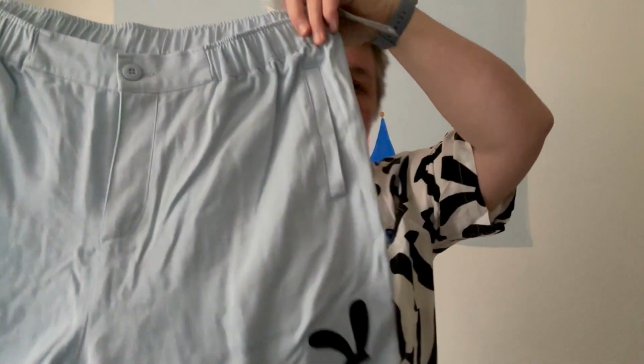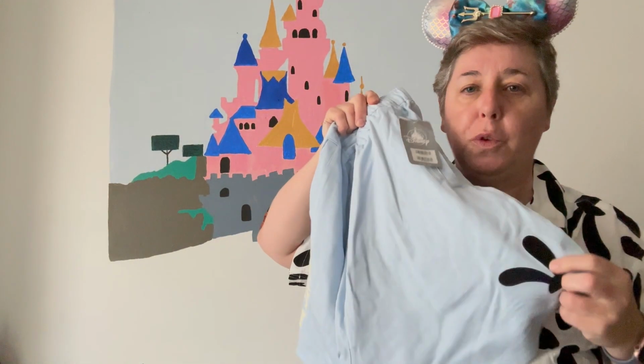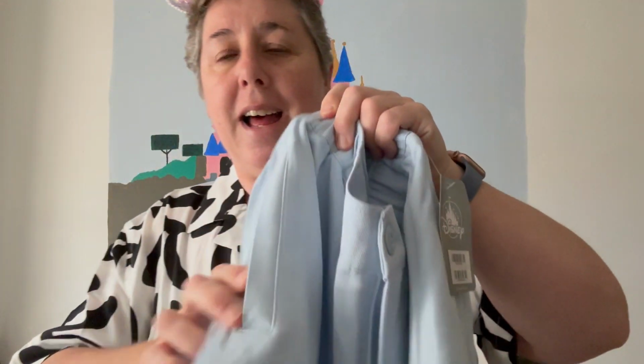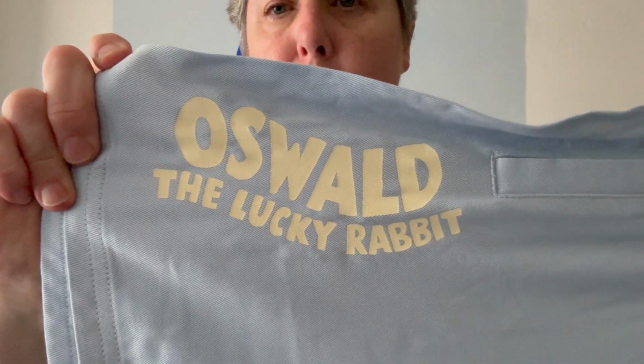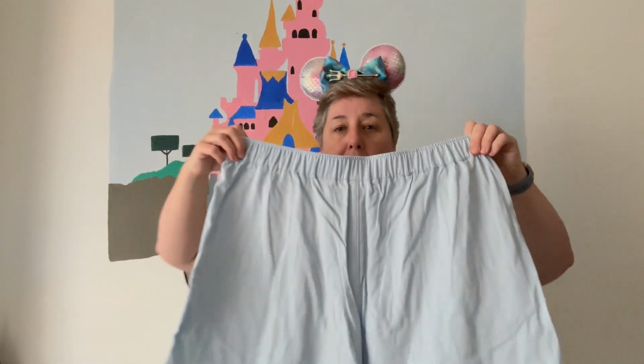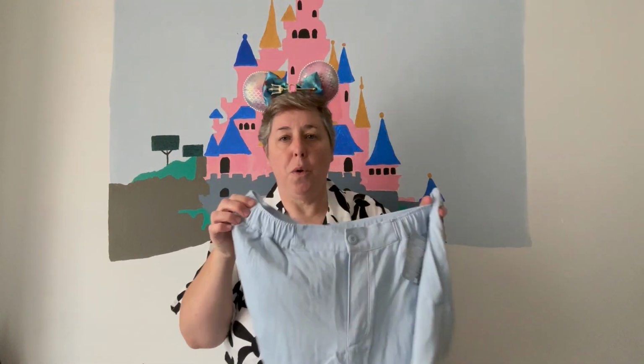And I have matching shorts, which I'll show you. These are the shorts that match that shirt. They have Oswald the Lucky Rabbit ears embroidered down in the corner. They've got nice pocket details, a nice elasticated waist, very handy for when you eat too much at the Disney parks. And on this side, just Oswald the Lucky Rabbit printed on, and nothing on the back of them. So they match the shirt I just showed you, and I got them from Shop Disney UK.